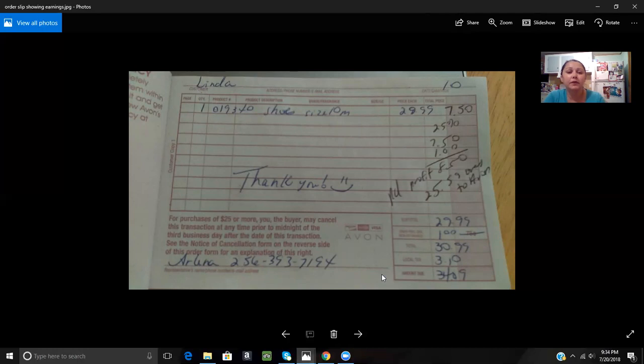You can put the page number, and this is a campaign 10 order slip. I did this so you can see everything that I've done. One, I put her name up top. You can put whatever you need there for her, the campaign you're ordering out of. And if they order out of campaign 9 or 8, then I would put that over here, so I would know which book I need to order those shoes from.